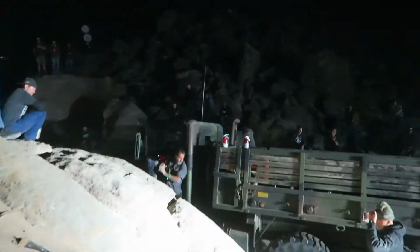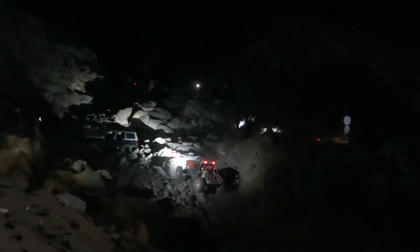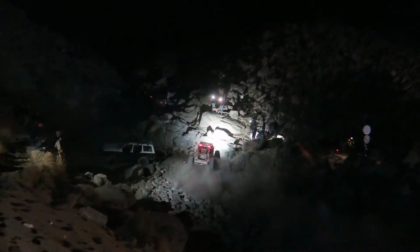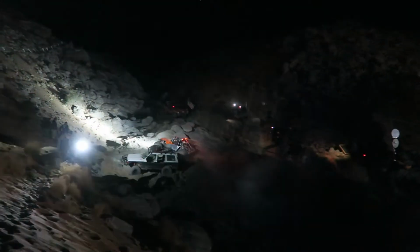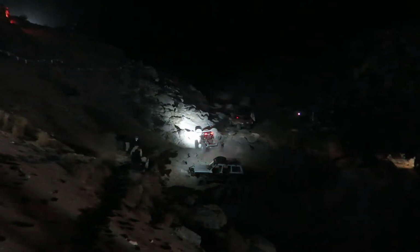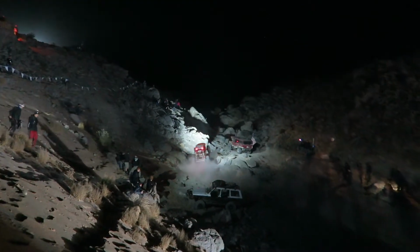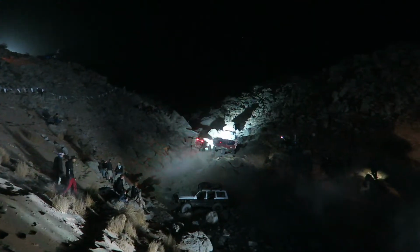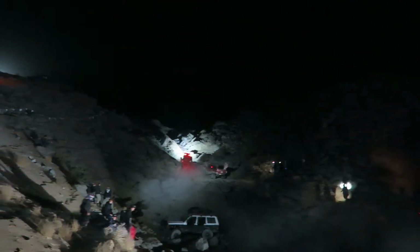Poor guy. So that's what it's supposed to look like. Yeah, right. Oh my gosh, dude. That guy's a beast. We probably raced today. That guy is a beast. That was supposed to be done. We just saw all these people get stuck and he just goes right up it.